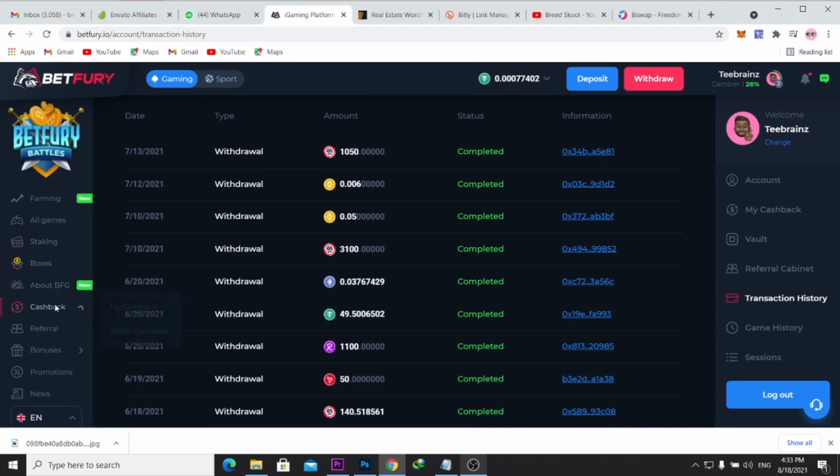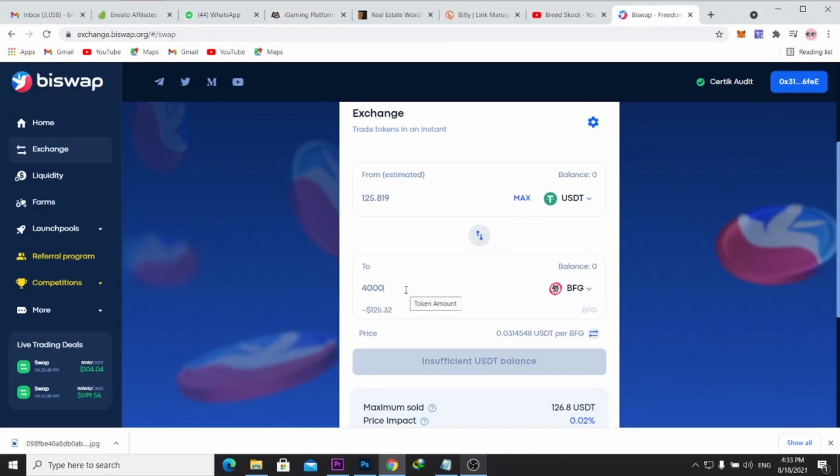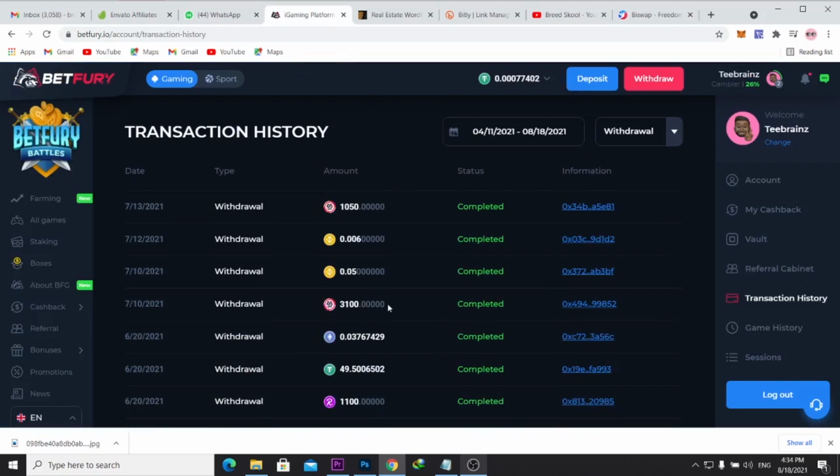I've withdrawn a lot of my BFG because I actually wanted to sell them, but I'm going to buy BFG again. Let's say I'm planning to buy like 100,000 BFG. Let's see how much that would cost me. 100,000 BFG is going to cost me around $3,000. Why am I trying to buy BFG and send back to Betfury? Let me show you.